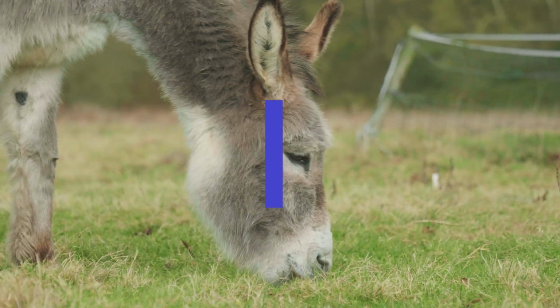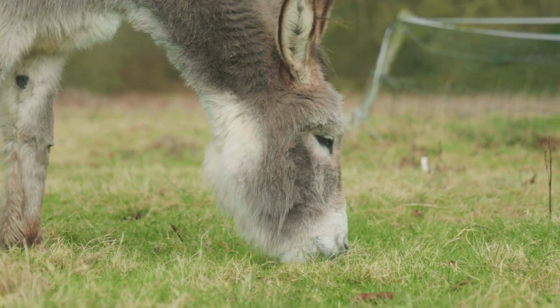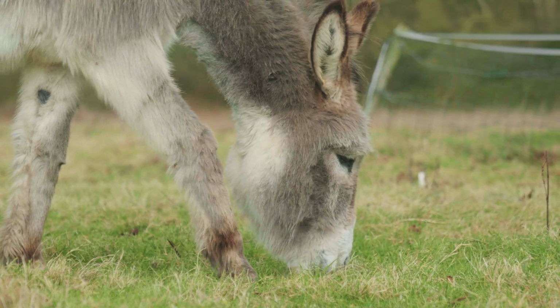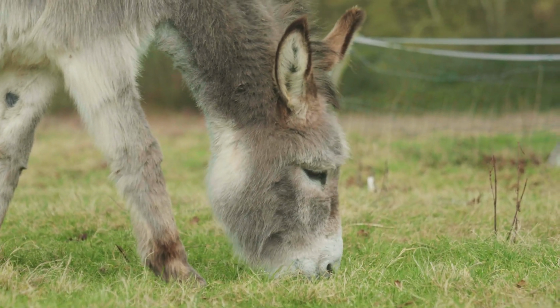6. There are a lot of donkeys in the world. They can be found on every continent except Antarctica. They are domesticated animals and are often used as work animals on farms and ranches.